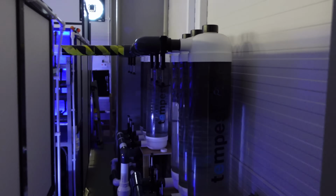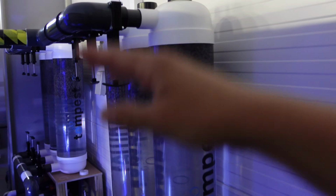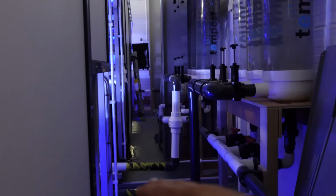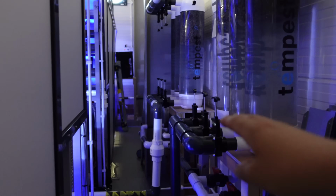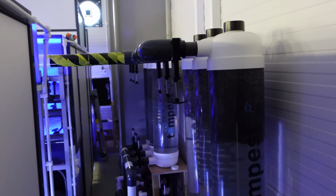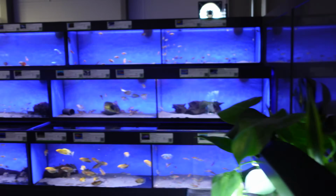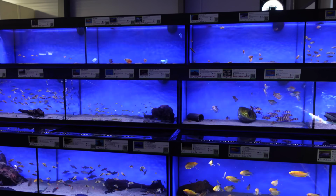So each rack system, each bay of tanks is run on 3 Tempests. All of that water is coming out of the bottom, pumped up with the pumps in the sump section, through the Tempests, and then it returns back to the system. You can see it's doing a brilliant job at keeping the water absolutely crystal clear.